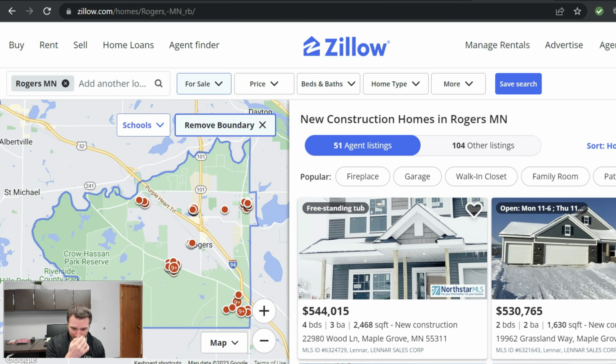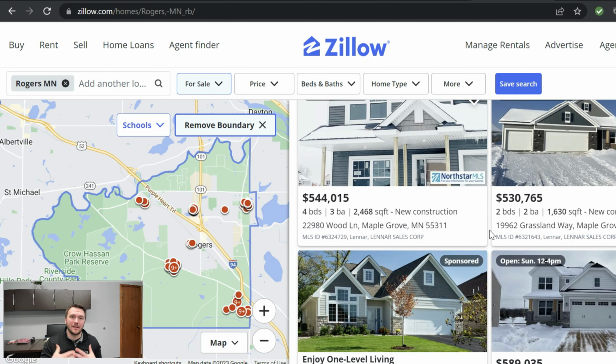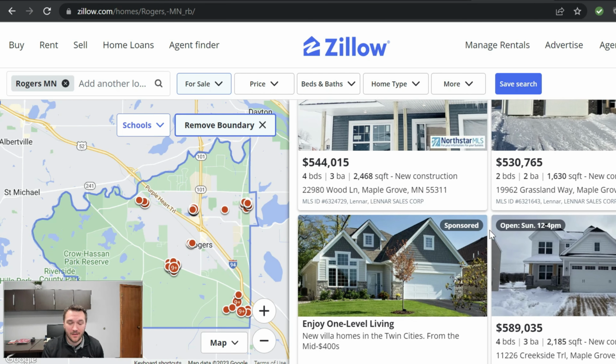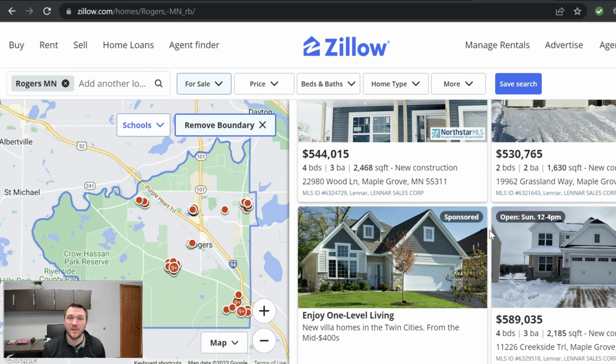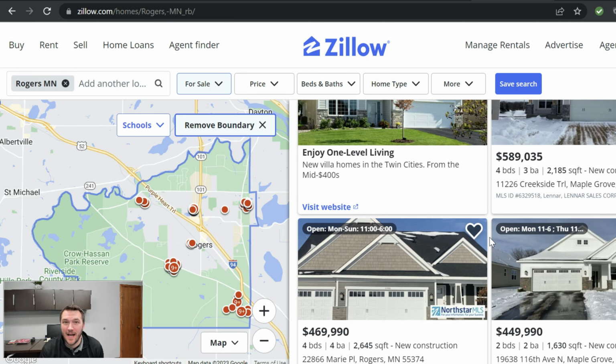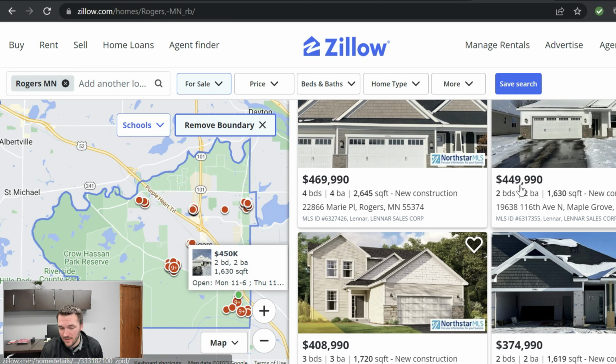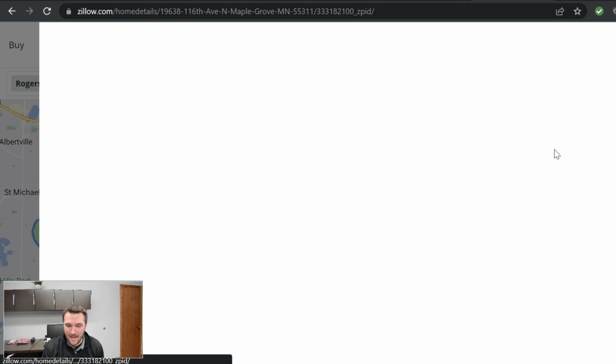As I pop up here onto Zillow, when we look at some of the new construction, one of the great things if you're looking for new and you start getting into the Dayton Rogers area is the affordability. That's really what you're going to notice. If you're in that first ring suburb looking for a new construction house, trying to stay under $500,000, you might not even find any options. When you start looking in Rogers, you're going to have some villas. You can see here at $449.